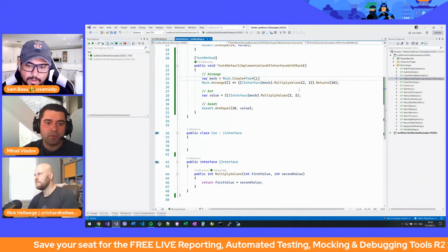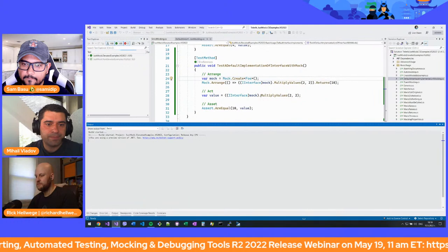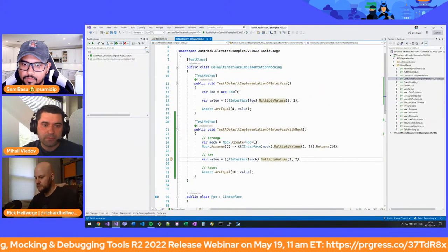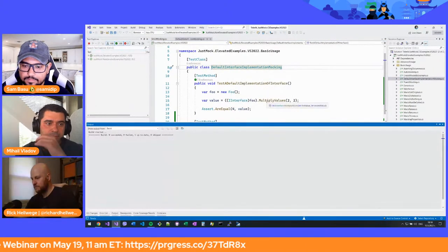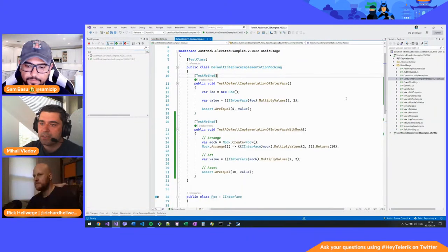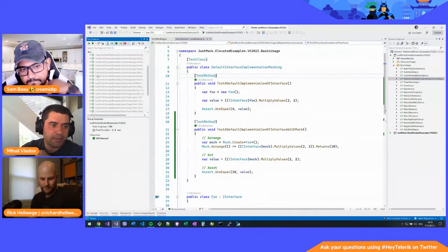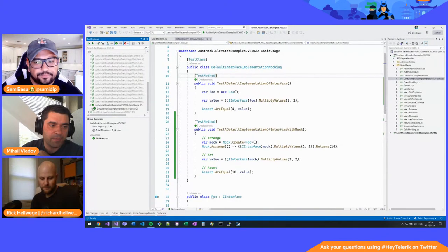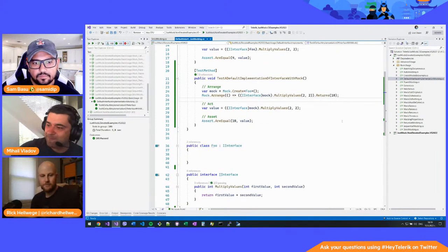So now I will build and start the tests. Those are actually the examples that are delivered with JustMock. We are waiting for the tests to be executed, and as you can see, the tests are already being executed, meaning that this works.